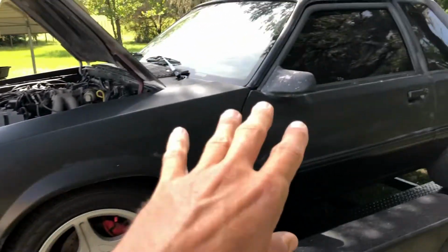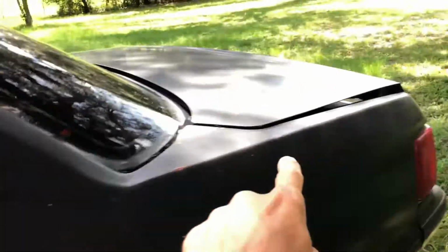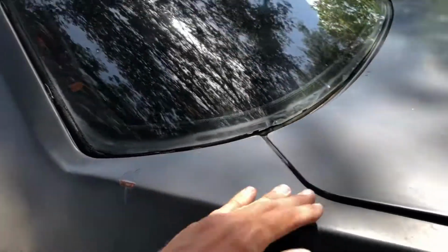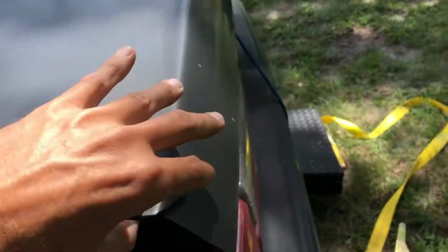All right, guys. So I got back to my house, or my property in the middle of Florida here, and we're going to go over the car, take a look at it really quick, and check out some of the stuff it has and what it needs. So let me flip the camera around, and we'll take a look at it. It's basically a primer black. The weather stripping is off of it. It's in the trunk. The trim pieces that go around the back window are in the trunk as well.